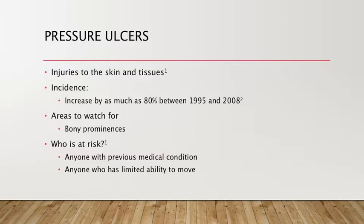The rate of acquired pressure ulcers continues to rise rapidly, despite its preventability. Incidences of pressure ulcers have been shown to increase by as much as 80% between 1995 and 2008. One study performed in Japan showed pressure ulcers are one of the most urgent issues in hospitals today.